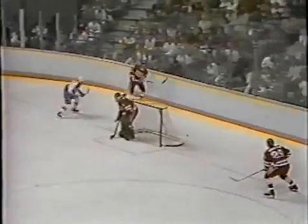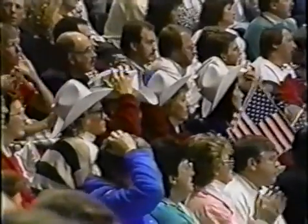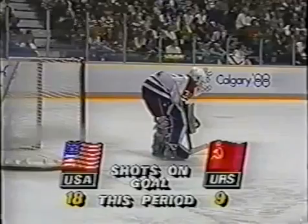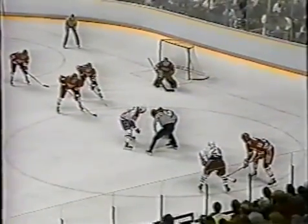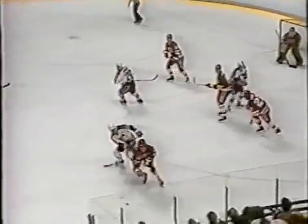Still not for the Soviets. He can't clear it out. He is checked by Steve Leach. Kravchuk sends it up ahead. Too far and into the U.S. zone, and Young gets there and an icing call from their half of the ice over the opposing goal line. And that's the call, icing, sending it back to the face-off circle in front of the Soviet side for Peterson, able to give you a smile with 3:09 to play, and the U.S. dominating the third period in shots on goal and in the scoring as well. It was 6-2, remember, at the end of the second period. 3:06 remaining in the game.